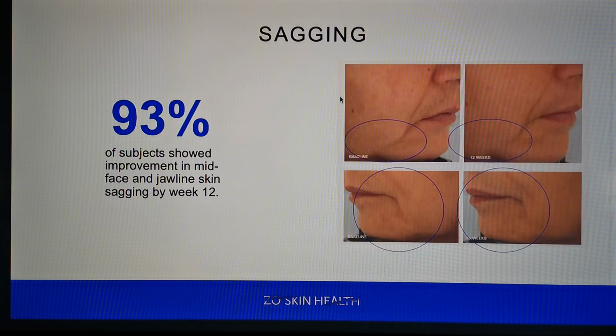Sagging, similar phenomena. You want to look again at that definition that's been restored, that reduction of those deep crevices in the jowl area, and basically a refinement in the contour of the jawline. And you see this very significantly with the furrow reductions in the top row of baseline 12 weeks on this different panelist, and then the row below, you definitely see where in that jowl area it's been pulled up and back from the anchoring fibril restructuring to give it better contour and shape. So here we saw 93% of subjects with significant improvement in the mid-face and jawline skin sagging by week 12.